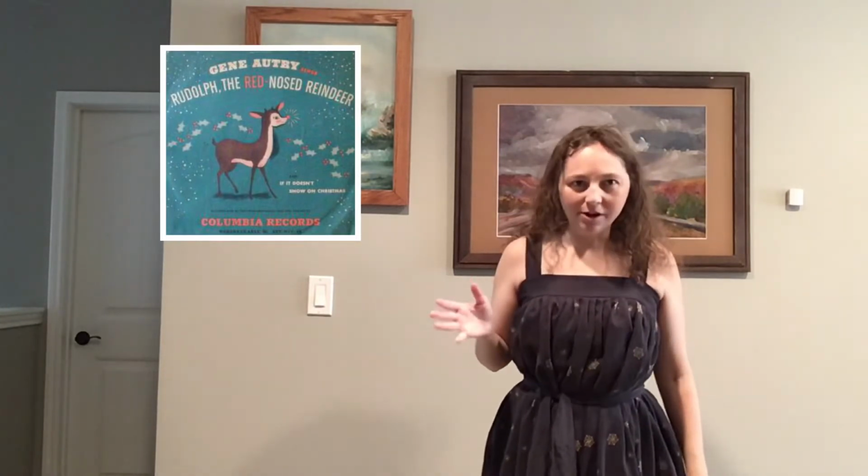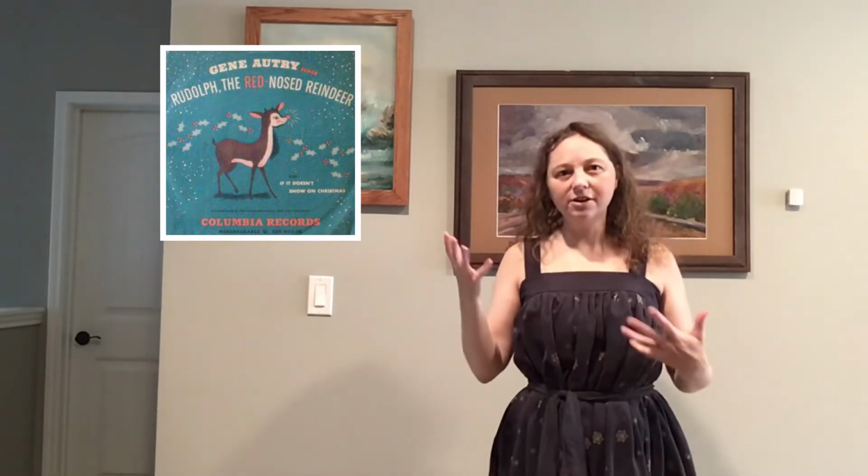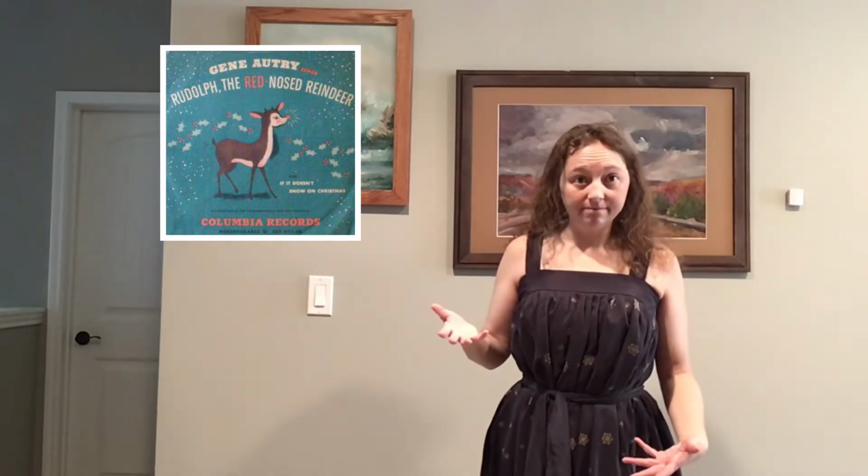A decade later, in 1949, the song that we all know, Rudolph the Red-Nosed Reindeer, came out. Here's a copy of the cover art. It was a record. So by the time this book was published, the time the Hollisters were celebrating Christmas in this book, the idea of Rudolph the Red-Nosed Reindeer would have been around, and the song would have been around.